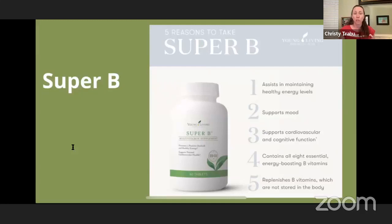This is also a great addition to your routine if you're currently expecting or are wanting to grow your family in the near future. And we'll talk about some of the contents that make that true. Benefits of Super B include helping support normal cardiovascular and cognitive health, improving mood, and helping to sustain healthy energy levels.